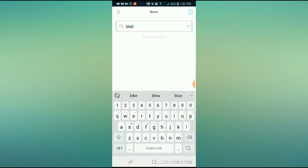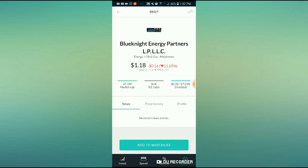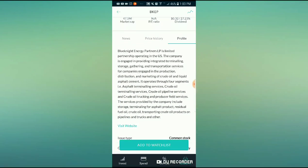BK. Oh, oops, no. Okay, so our last one, if it will pull up, it's $1.18, 32-cent dividend. That's 27% return. There's something going on with that company. Yeah, it's down 75%. This is a stay far away. Down 30%. This is literally almost what a pump and dump looks like, you guys. This is exactly what it looks like, because very little noise will move this thing up and down.